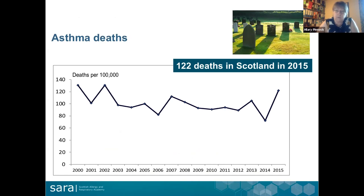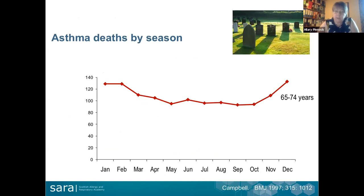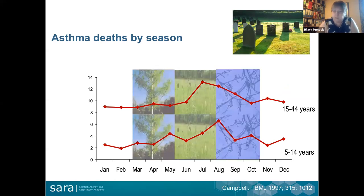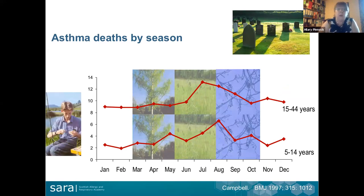We're used to seeing graphs of deaths. This is the deaths in Scotland over the last couple of decades. What we don't see quite so often is these death rates worked out over the course of the seasons. Now, in older people, the death rate from asthma goes up in the winter months, presumably related to infection. But in children and young people, it goes up in the middle of the year, June, July, and August, almost certainly related to the allergen seasons that we've been hearing about. And let's remember, of course, that Max is right in the middle of this age group, and we are right in the middle of June. So this is not only seasonal asthma, it's an important condition.